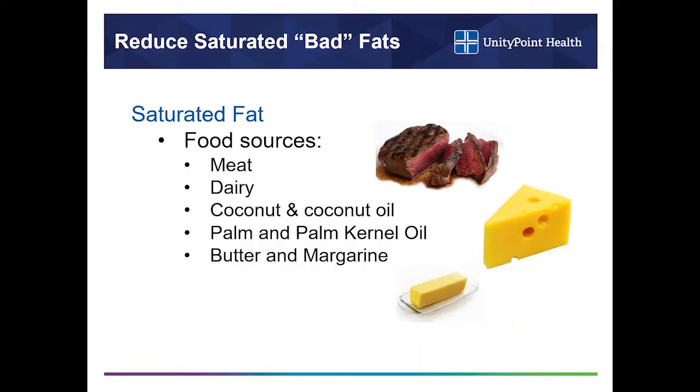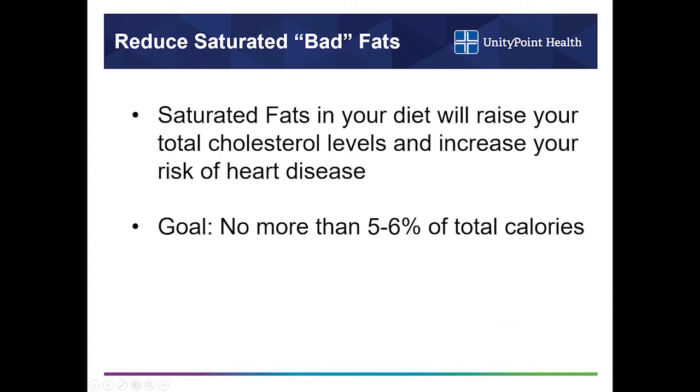Up next, let's talk about saturated fats. Saturated fats are solid at room temperature and are found in foods that come from animals. So you want to think meats and milks. The goal is to consume no more than 5 to 6% of your daily calories from saturated fat. So, for example, if you follow a 2,000 calorie diet, this would be about 11 to 13 grams per day. To help reduce saturated fats in your diet, try limiting the portion size to meats to a 3-ounce serving. Now that's about the size of the palm of your hand or a deck of cards.